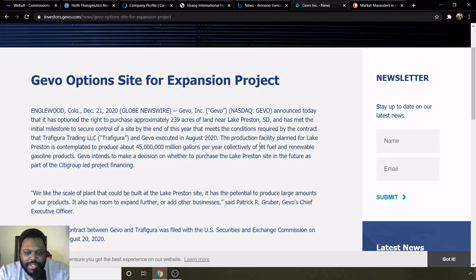And then it says the production facility plan for Lake Preston is contemplated to produce approximately 45 million gallons per year collectively of jet fuel and renewable gasoline products. So 45 million gallons is quite a bit. And I'm definitely interested to see how they grow this section of the business and how this acquisition will help the company to grow.